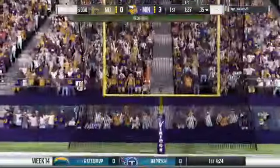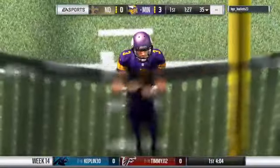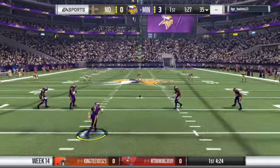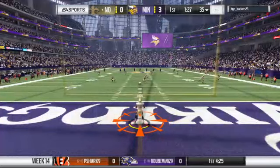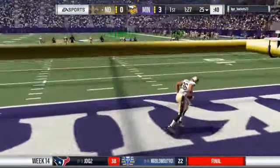And Lutz puts this one through. And the Vikings have a 3-0 lead. So the opening drive for them here on their home turf results in a field goal. Now that's the way you want to get things started. Your stadium, your crowd, you've got the ball, put points on the board first, and let everyone start to celebrate.